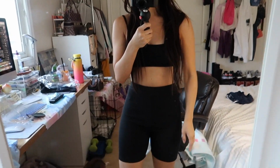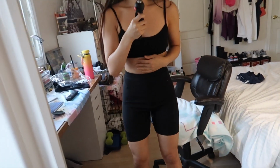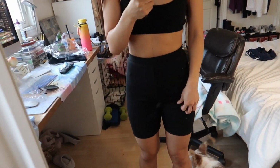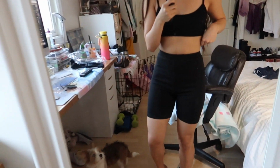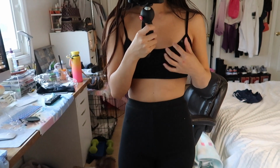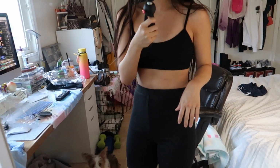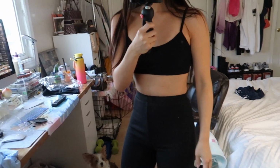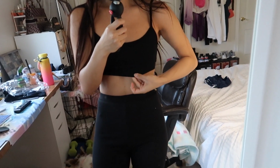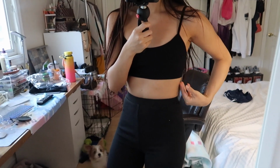Alrighty, so this is what it looks like. I feel like it would look better if I had a tan, but I actually really like that this feels pretty thick and it's pretty compressive too. The bralette has absolutely no support, but luckily I have no boobs, so I don't need that support. If you have a bigger chest, I don't know if it'll hold you up enough. It's very light. This does not feel like a sports bra. It's very comfortable. The only compression is this elastic band right over here, but I like it. I think this is a super cute purchase.